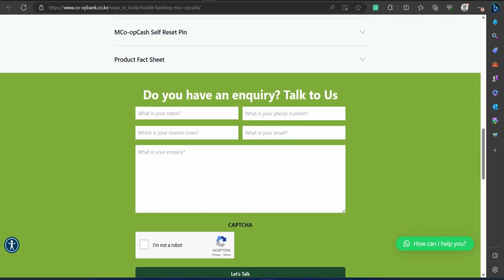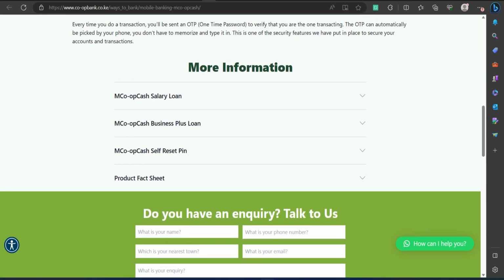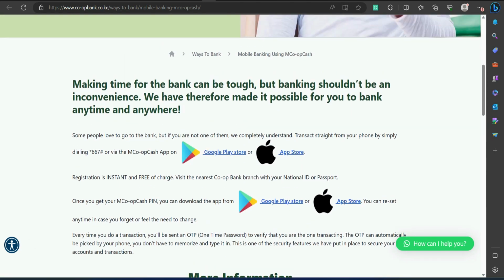There is an even easier way of accessing the loan. All you have to do is dial *667# and choose the option. To qualify for the loan, you must have a co-op bank account.